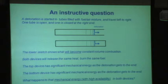These are two different things: constant volume combustion versus a detonation wave. They're two different things because they produce more available energy. You have the same available energy right up to this point, but this one, I'm saying now, I'm going to pull that available energy out as mechanical work and do something with it.